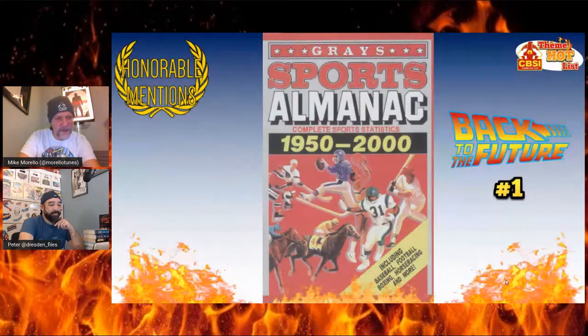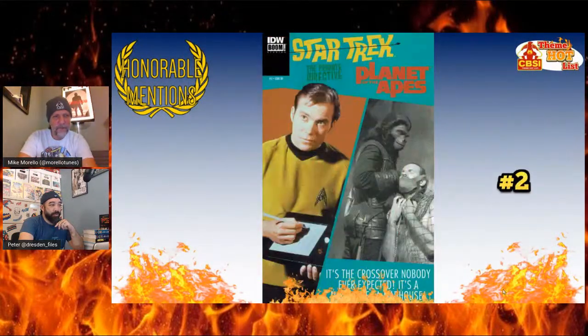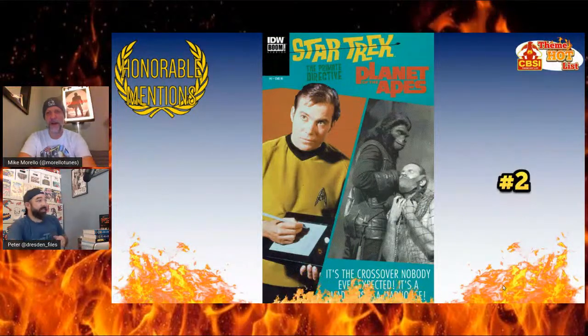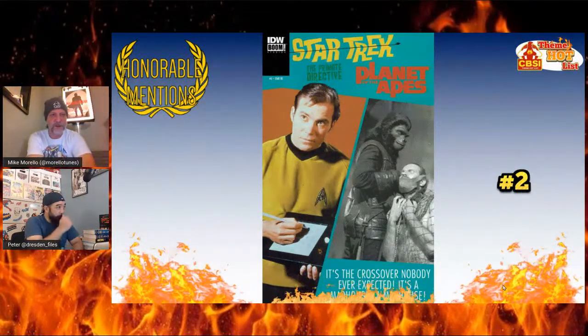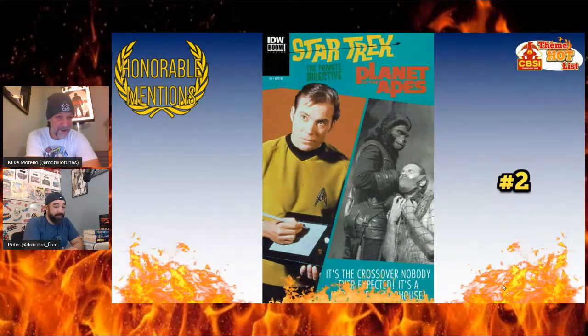I guess the next one is the next one that we have. So this one I'd never even heard of. At least the other two I had seen before, but this one I wasn't aware of until Ben put the list together this week. This is a weird crossover, Planet of the Apes Star Trek thing. It was a crossover with Boom Studios. Yeah. And the last copy ended on eBay for $1,400. So that's just nuts. I mean, it's cool.